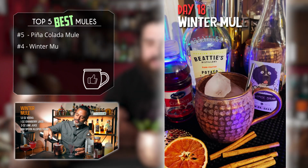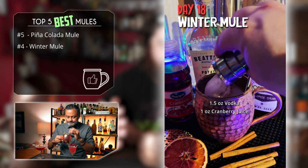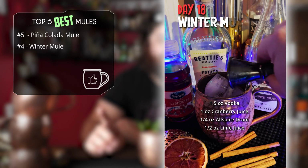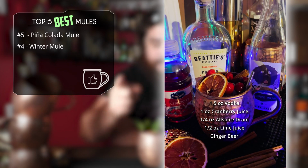After that, number 4 spot, we have the Winter Mule. I first saw this one when Vino did it on his channel last Christmas. It's got great Christmas flavors. It's got cranberry, it's got allspice, of course you got ginger beer, and he made his with vodka. I actually made mine with mezcal, and I thought it was that much better, but it is a really good mule to have around the holidays, so we're getting close to that, so keep that one in mind.